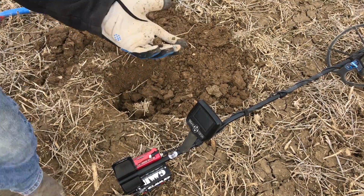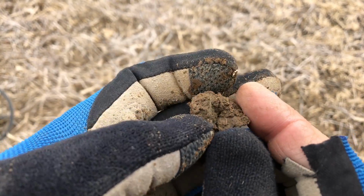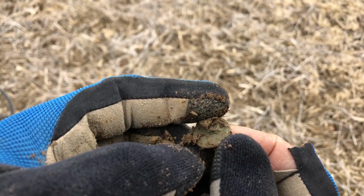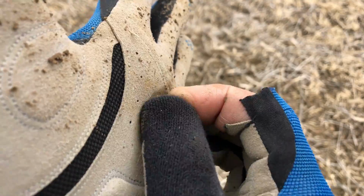Okay. I have whatever it is here in my hand. It is definitely another cool one. We have some dirt here. Let's start peeling it away. Could just be a button. Looks like a button. You can see that shank's been flipped over some. Now this is more like what I usually find button-wise.